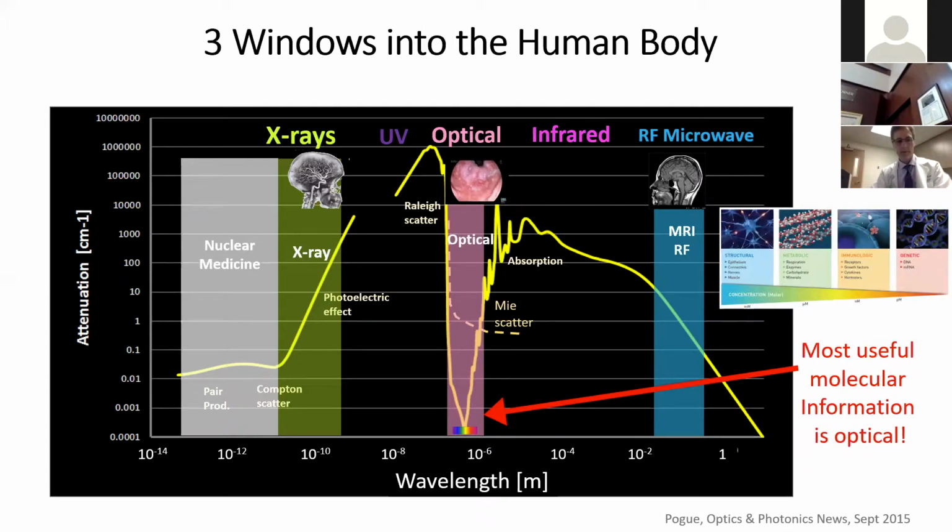But the key thing that keeps me going in the optics world is recognizing that most of the molecular information is in this optics window. There's not molecular information in the x-ray window, and there's really not molecular information in the radio frequency window without some tricks. But most of it is really in this optical window where electronic transitions happen.